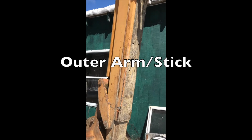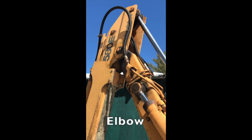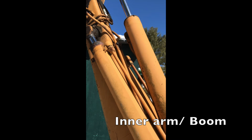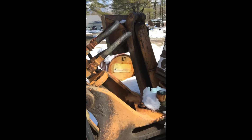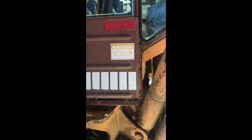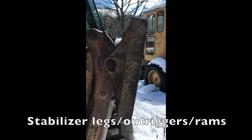And this arm actually can get longer by pushing a lever on the floor. This is the elbow where it bends. This is the inner arm, also called the boom. These are the hydraulics, which make everything work. This is the pivot, where the boom can turn side to side. These are stabilizer legs, or outriggers. They're also called rams.